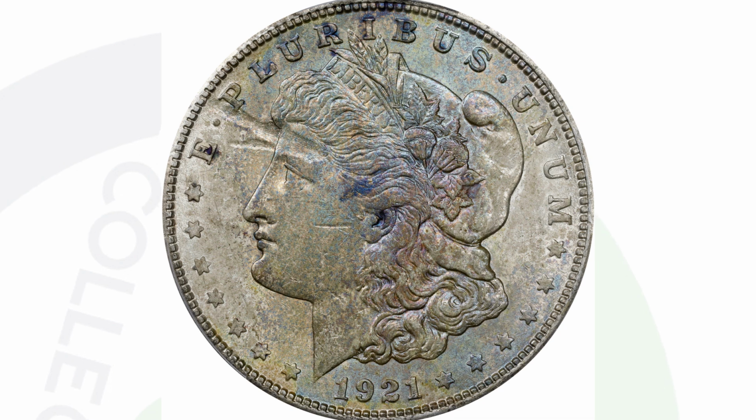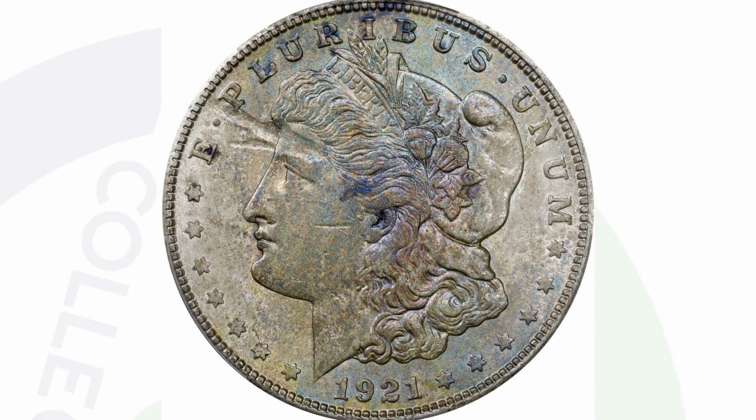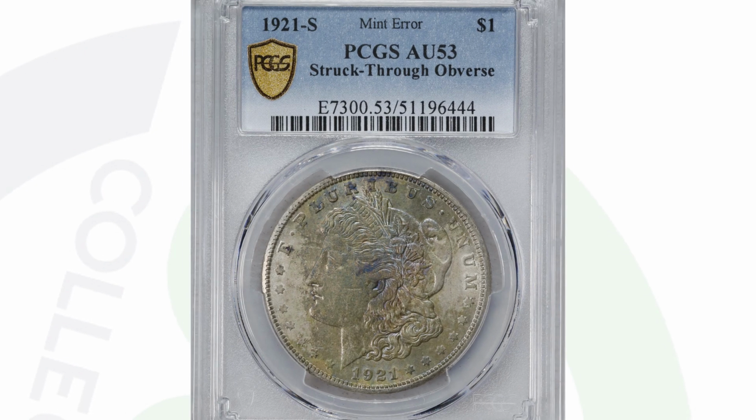This Morgan dollar, typically in this condition, I would say for the 1921, which is a very common Morgan dollar, this is probably around a $40 to $50 coin, probably more towards 40, 45. But the coin sold for around $170 because it has that strike through mint error. So that's what gives it the majority of its value there.